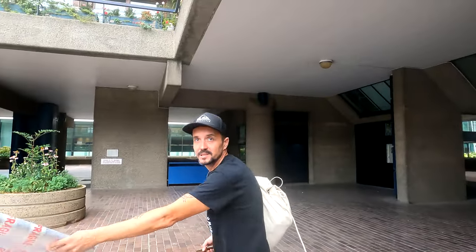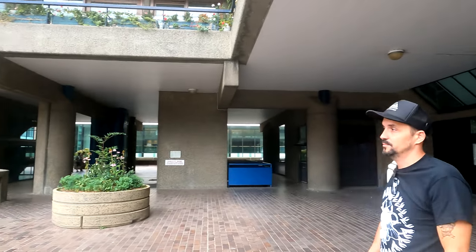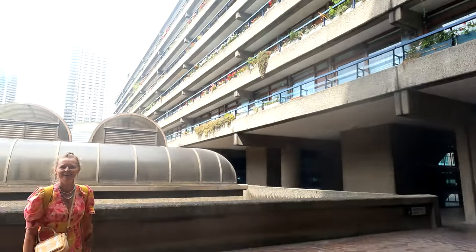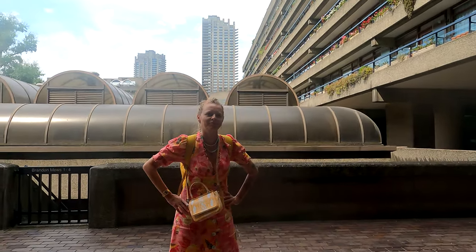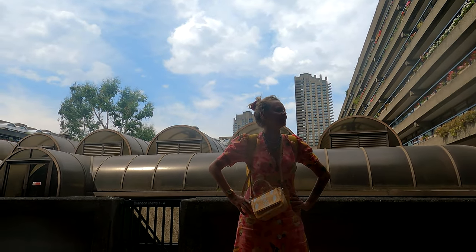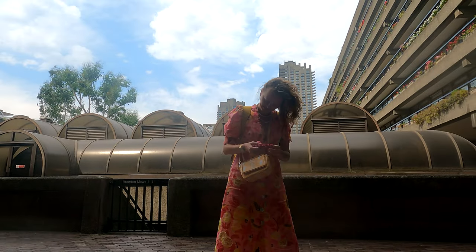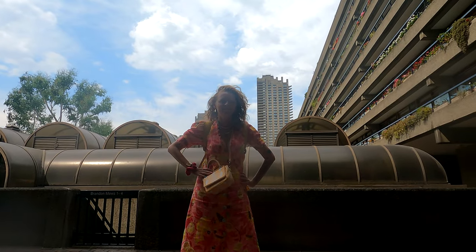It's a beautiful building. Yeah, Barbican, it's amazing. For photography, amazing, I'm telling you. Have a good walk. It's like a labyrinth, you can lose yourself here. Now I'm afraid. No, not like that. What should I do? You don't need to do anything. Look at me or not. Yeah, that's perfect like this. And I'll send it to you guys.